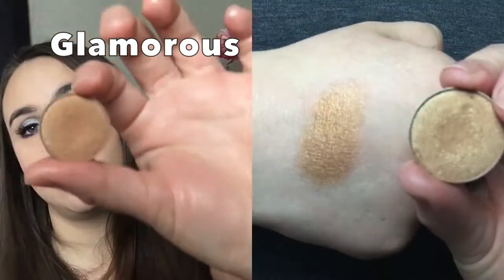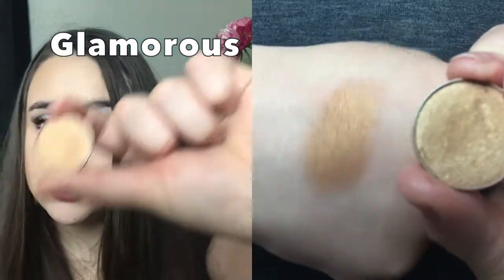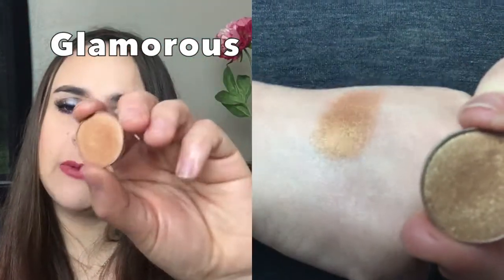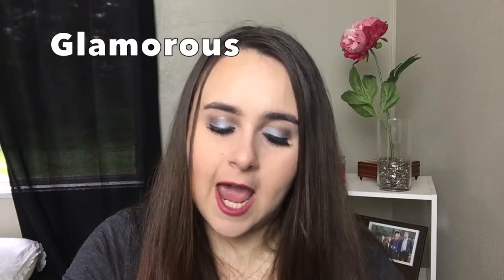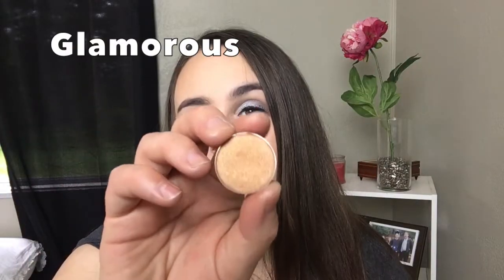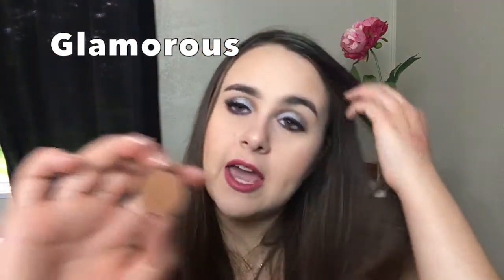Next up is Glamorous. This is a beautiful gold type shade. I do think this is pretty. I don't normally reach for this one too often. I think I've used it a couple times. I could probably live without this one though, but if you're really into golds, then I would probably suggest picking this up. It's just a great everyday gold.